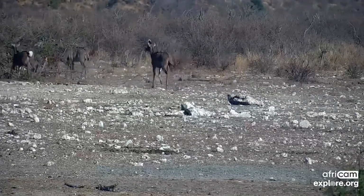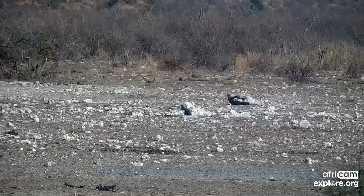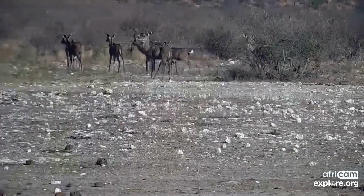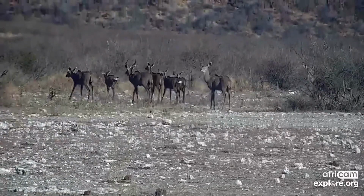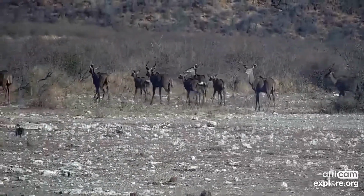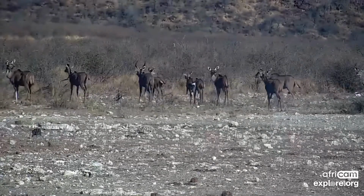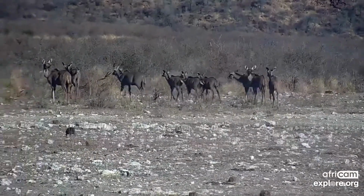And something's disturbed these kudu. You can see that white tuft of the tail as they're trotting away. They don't look too perturbed. No alarm calls going off, so I suspect they were just disturbed perhaps by an elephant or another individual at the waterhole.